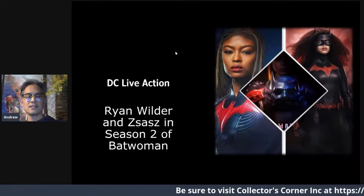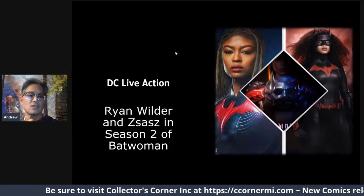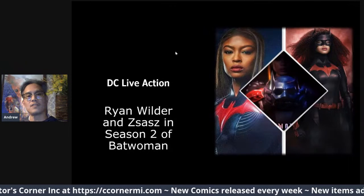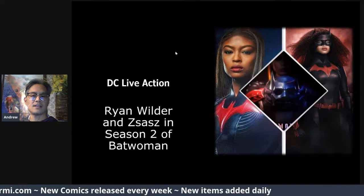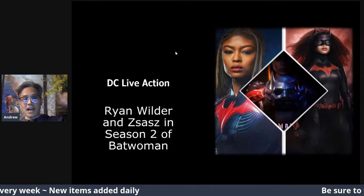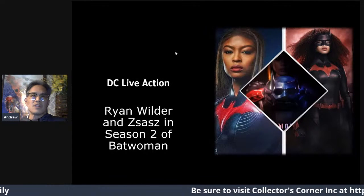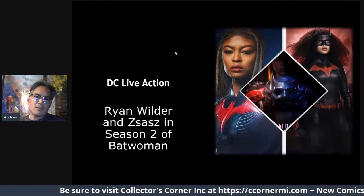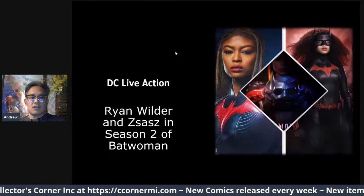And new Batwoman, who was this new character, Ryan Wilder, was introduced in Batgirl number 50, the last issue of the current series. So that one might be a good one for you to pick up, although it did go from a high of about $30 and it's currently down to about $10. So you'll see how a lot of these spec books, especially in today's day and age of eBay and whatnot, will have a lot of highs and lows. But definitely some things to look at.